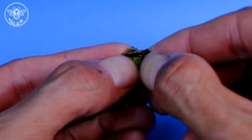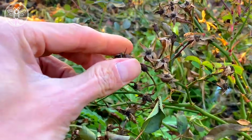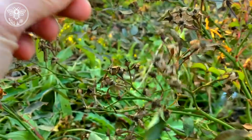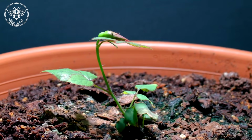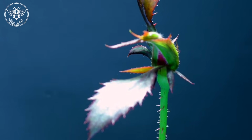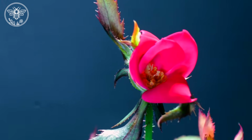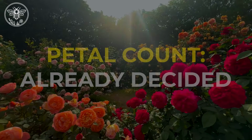And here's the part that matters to you as the person holding the watering can. This entire blueprint is drawn while the bud is still smaller than a single grain of rice, completely invisible without a microscope. By the time you can see a green nub on the stem with your naked eye, the architecture is already finished. The plant is no longer deciding what the flower will be, it's just building out, at full size, a flower it completed weeks ago in miniature.